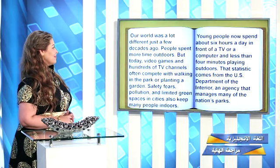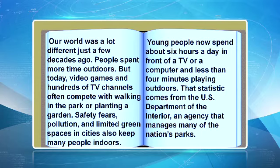Let's read together. Our world was a lot different just a few decades ago. People spent more time outdoors, but today video games and hundreds of TV channels often compete with walking in the park or planting a garden. Safety fears, pollution, and limited green spaces in cities also keep many people indoors. Young people now spend about 6 hours a day in front of a TV or a computer and less than 4 minutes playing outdoors. That statistic comes from the U.S. Department of the Interior, an agency that manages many of the nation's parks.